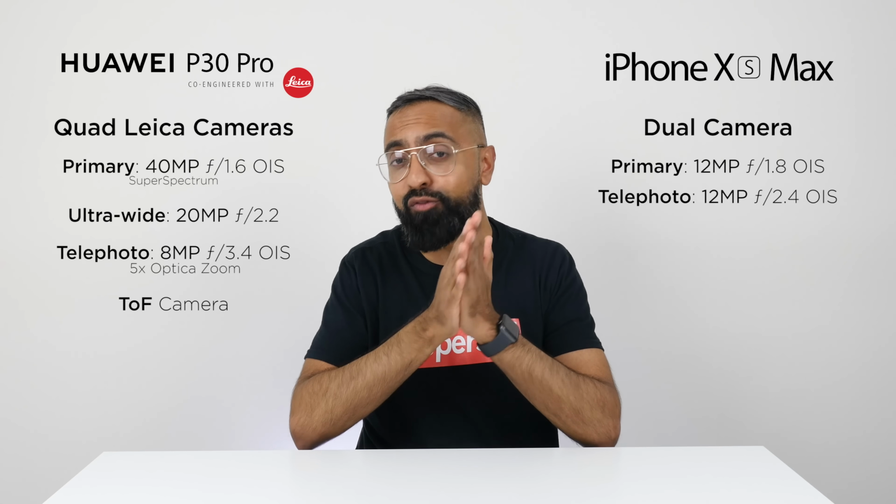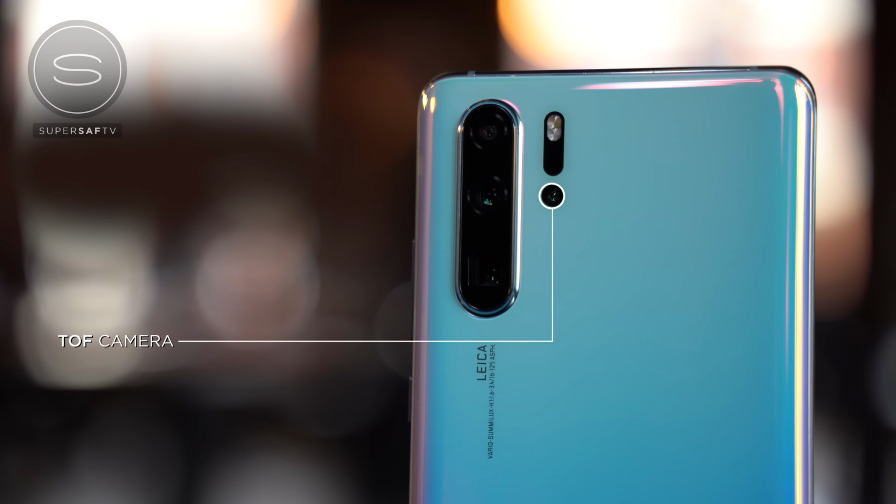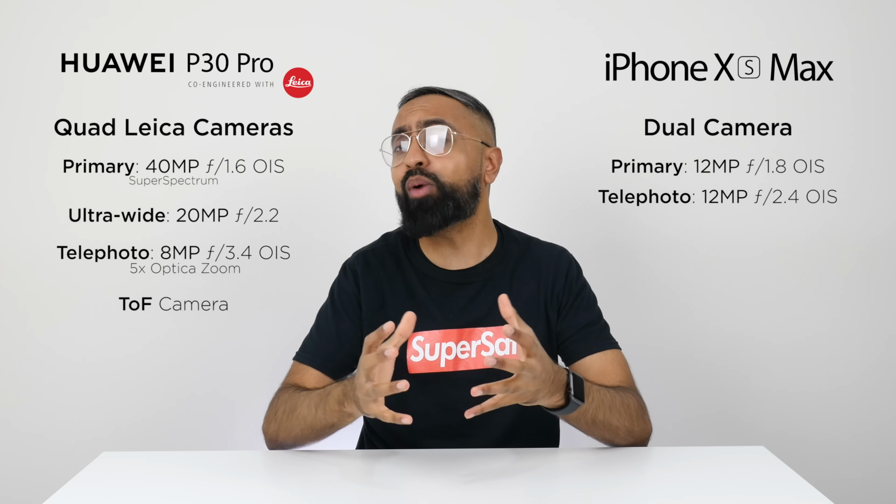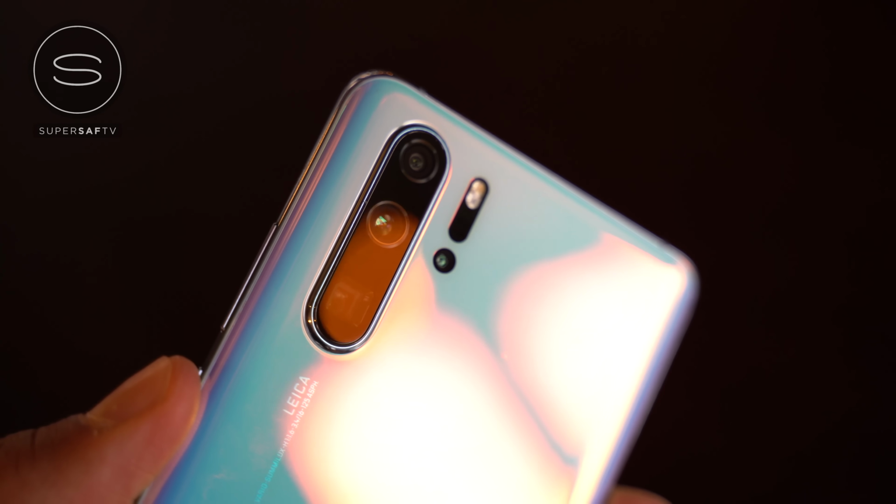And then there's the 4th camera, and this is a time of flight camera. So this is going to measure depth information and should help with your portrait shot. So in terms of camera hardware itself, you are getting a lot more on the P30 Pro.